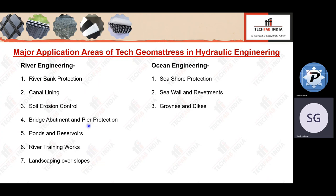Just briefly explaining bridge abutment and pier protection: whenever a bridge crosses a river, the piers of the bridge are always inside the river. At the time of peak flows, because of the high velocity and high discharge, the bed of the river is always susceptible to scouring. If scouring happens around the pier foundations, the foundation of the pier can be exposed to the environment. It can be in a floating condition that can lead to damage of the bridge. Therefore, to prevent scouring, the tech geomattress can be wrapped all around the foundation of the abutment and piers, and they can be saved from excessive scouring at the time of peak flows.